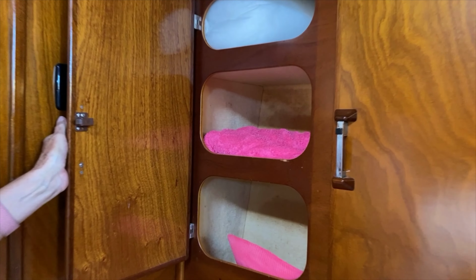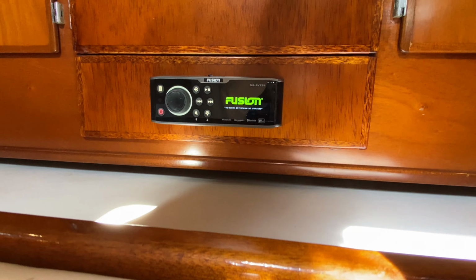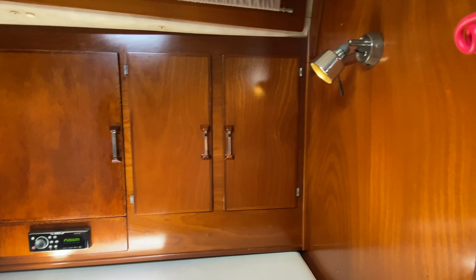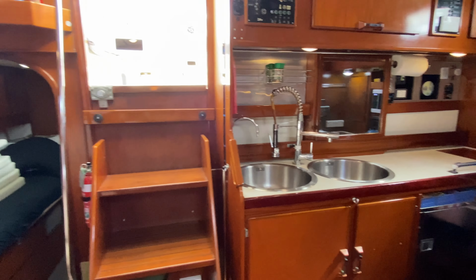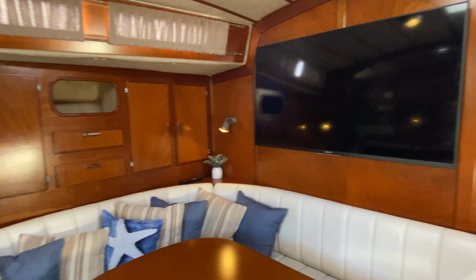There's a new Bluetooth Fusion stereo system, and these big lockers throughout the yacht for all of your liveaboard comforts: books, clothing, manuals, crockery. Very tempting to fill every single locker space, but not really necessary, to be honest. You tend to collect a lot of stuff when you're living on board.